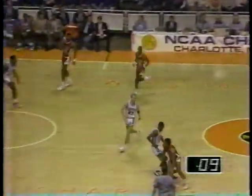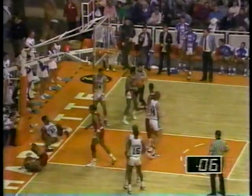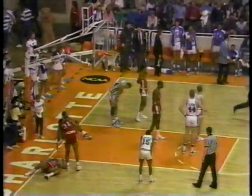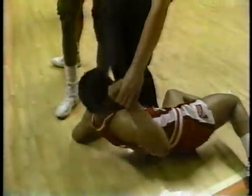There's 10 seconds to go in the half. A 12-point lead. McNary trying to create something inside. Bodies go everywhere. McNary went down hard. Well, one of the bodies that he ran into was that of Robert Locke. 6'10", solid, easily 240, 245.